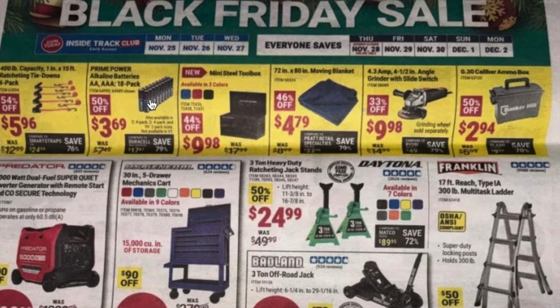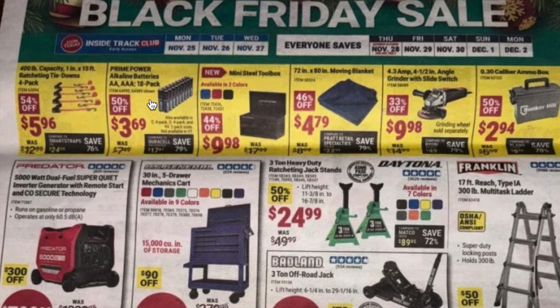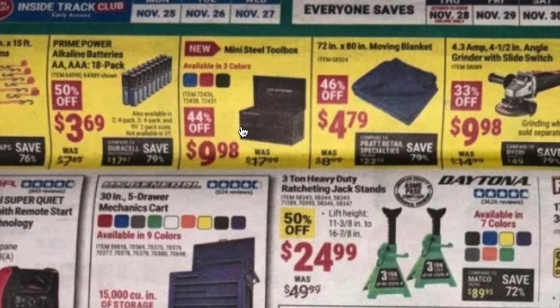So let's jump in and see a couple things, what they have for some of these sales. So we see some ratcheting tie-down straps. These are always great to grab some. That's a pretty good price for those. We've seen these on sale a couple times, especially just at this last parking lot sale. Also have some batteries. Always great to grab some of these for things around the house. Mini steel toolbox here. I think it's another good little item. Again, 10 bucks, pretty good deal on that. So if you're interested in one of those, you can definitely check it out.